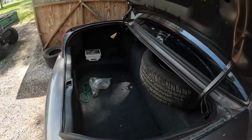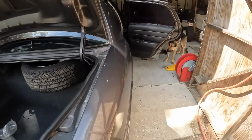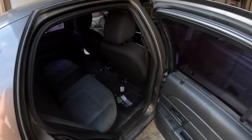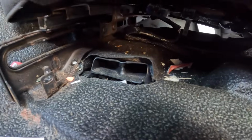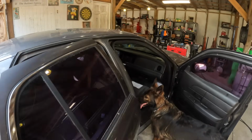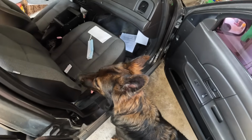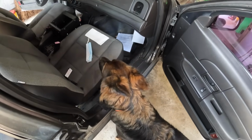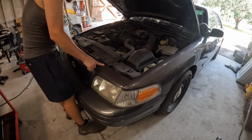Just going through cleaning everything out. I'm gonna vacuum it and just get some of the nastiness out so it's a little nicer to work in. That's kind of what's under the seats. So I'm just working on that, and we'll go from there, right guys? You can't get in. No, I know you want to. Yeah, you want to, but you shouldn't. This piece is all cracked up.